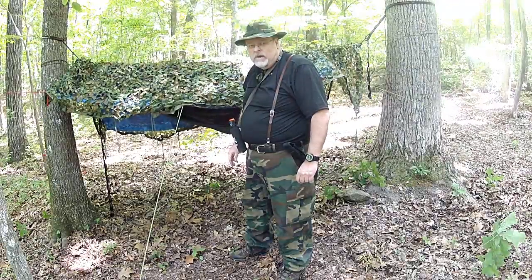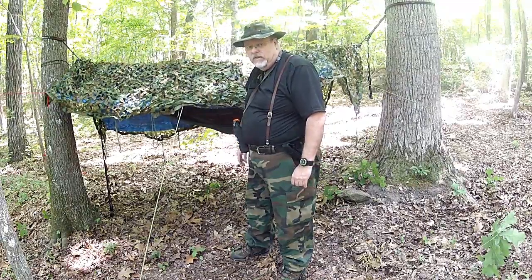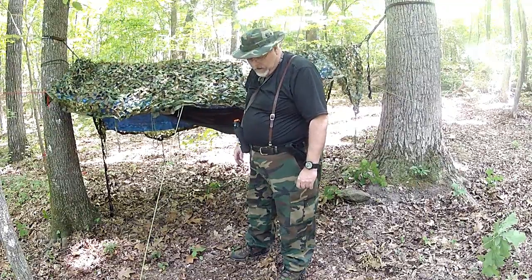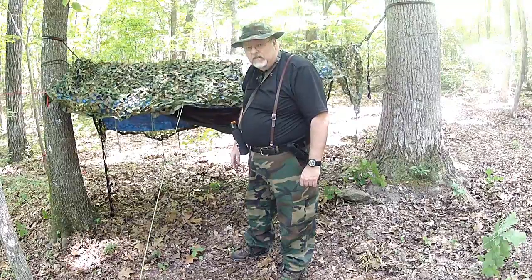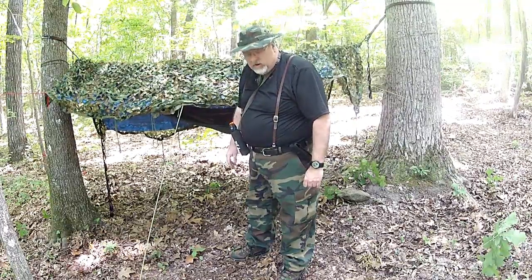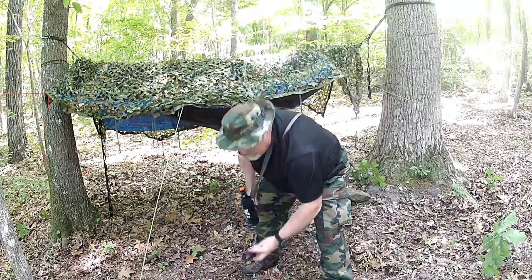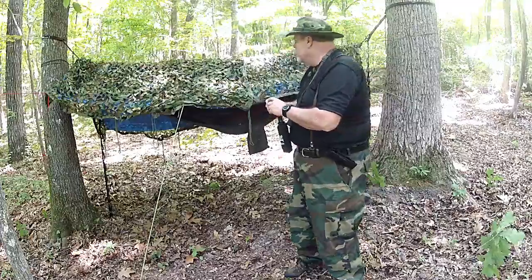Okay guys, I'm back, and I went ahead and put my bedroll inside the hammock. I'm not really sure I'm going to need the insulation pad tonight. I'll play it by ear. But there is one thing I wanted to point out for those of you that might have this particular hammock.